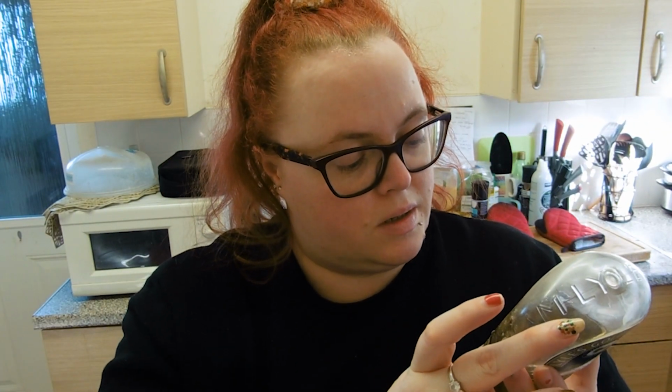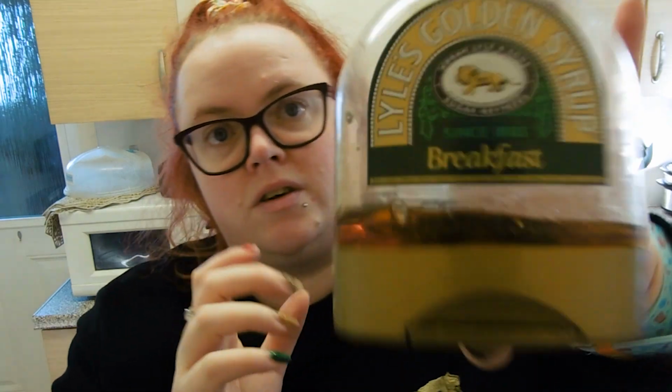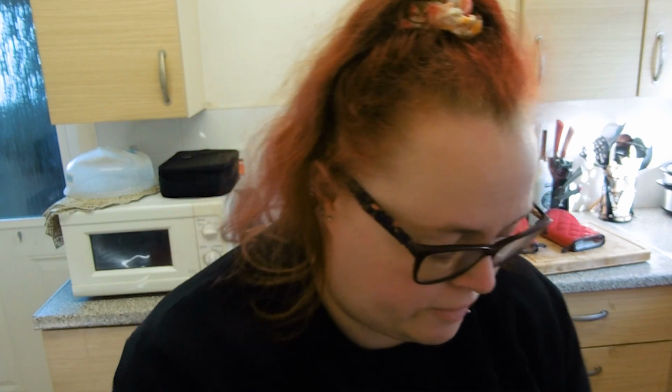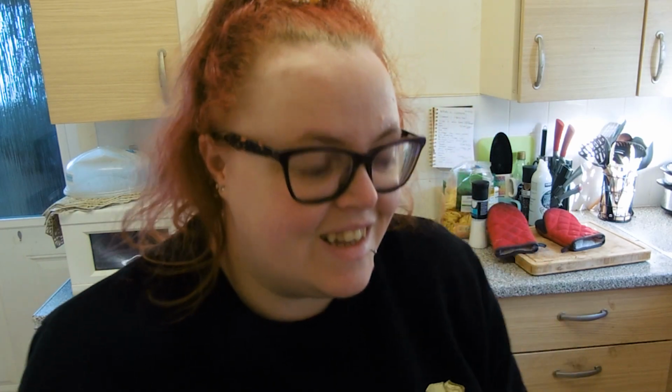Whoops, golden syrup, end of January, so I might spin that because there's not much of it left. But what did I use that for? I can't remember. Something. And then we've got some more dessert sauces.